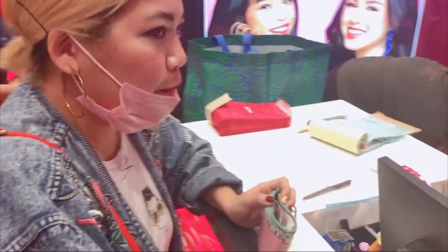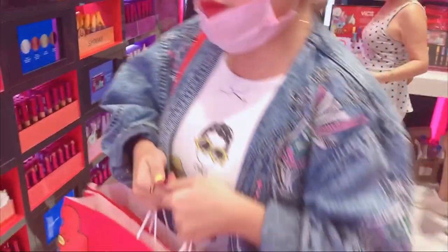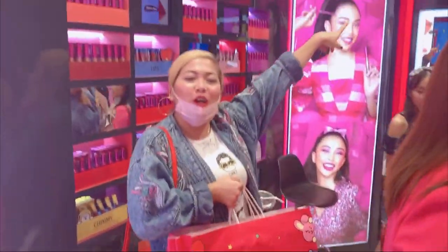Binili mo ba itong lugar na ito? Pero binili ko lahat yan. Kasi si Ate, hindi si... picture. I'm so happy! Picture mo na. I'm so happy! Pabili kami! Thank you! Sinamahan mo ako!